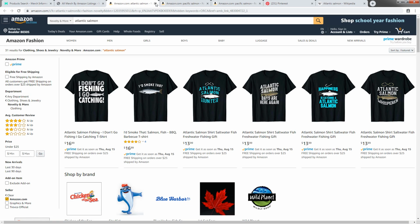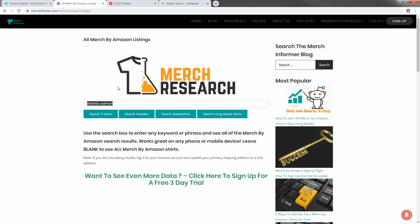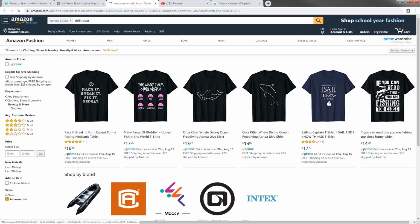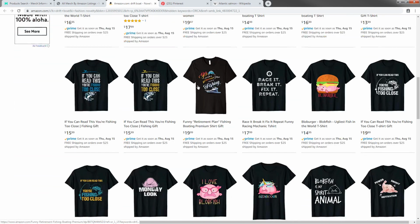So using that same example, this is what I was looking at earlier. When I was on the boat, I was talking to some guy on the boat, and he said he went drift boat fishing. So drift boat, okay, 28 results. You could do this. I don't see a single chart in here.